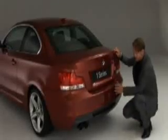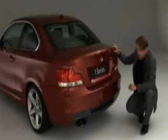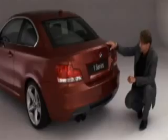We chose to incorporate the rear bumper of the sports package as well, with a little diffuser there. That, of course, adds a sporty note, as does this black chrome exhaust, with a little lip as well on the top of the trunk.